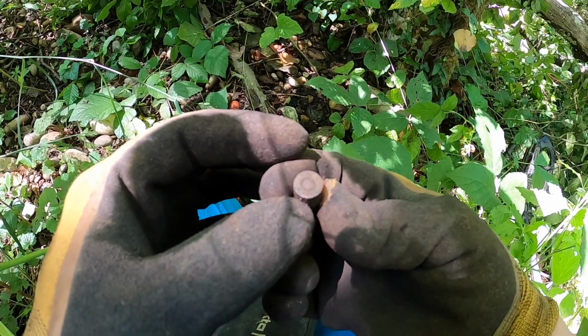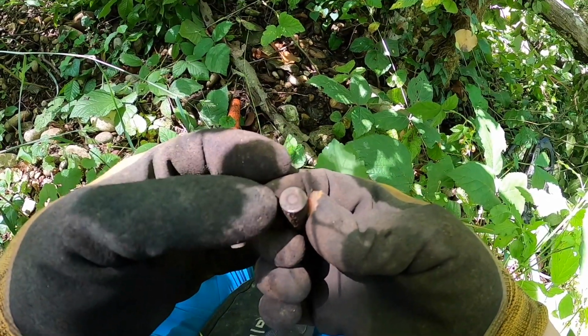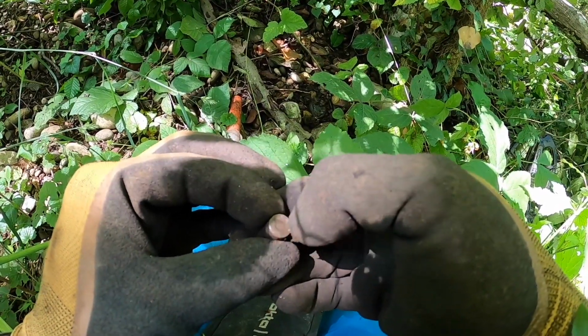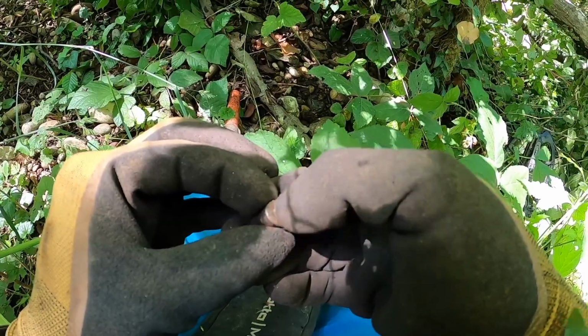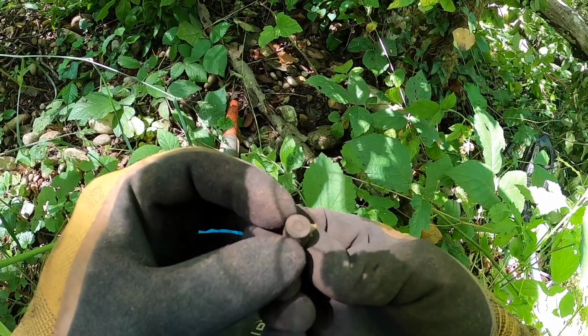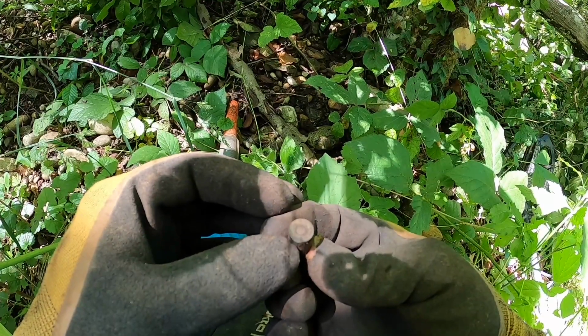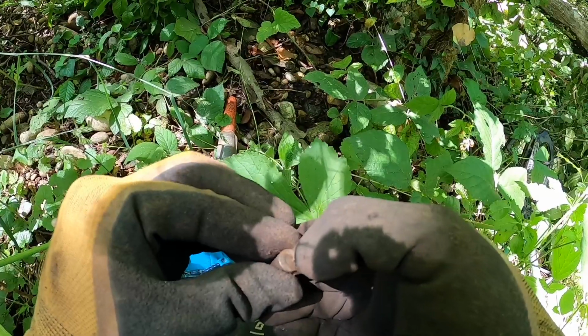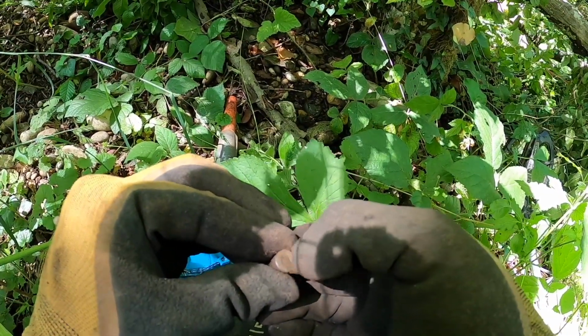Oh, it's an English one. The B with an arrowhead, E. 45, it looks like. Okay. 45 or 43? 43 would make more sense.